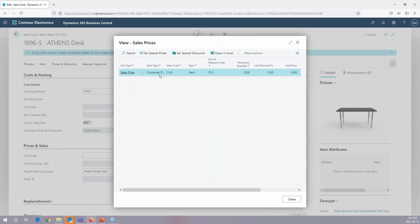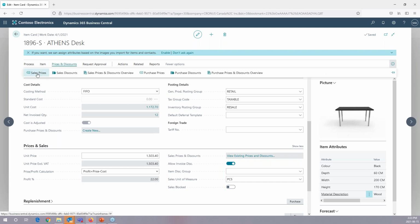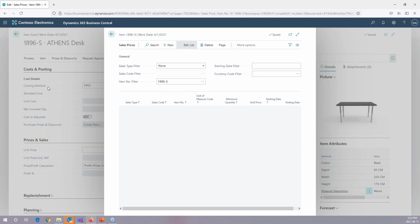So this tells us that there is a special price for a particular customer. So if we go up here to prices and discounts, we can see our sales prices.